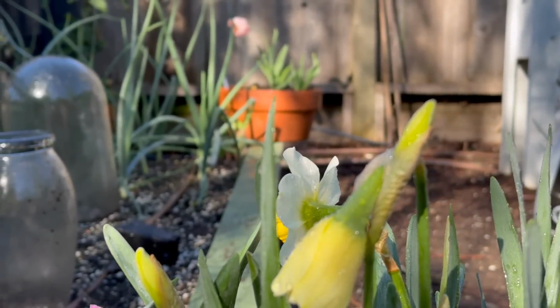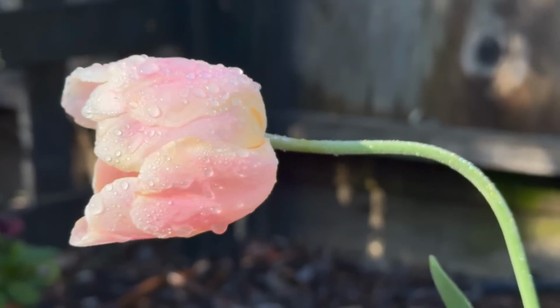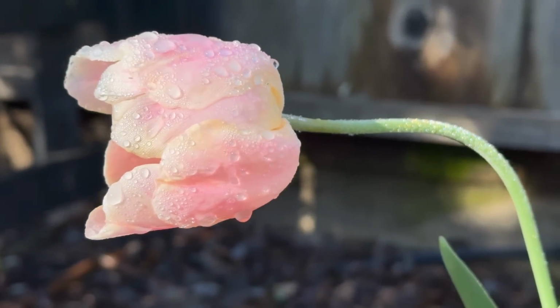And then we have a tulip in that pot back there. Let's go check that out. And probably the very last tulip to bloom. She's also been the smallest this year.